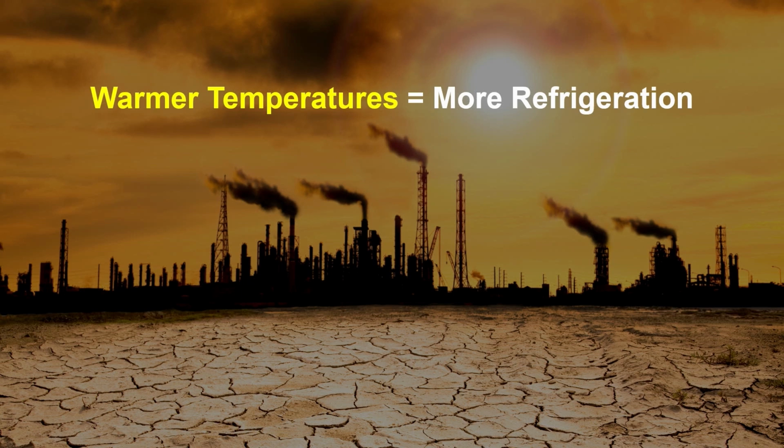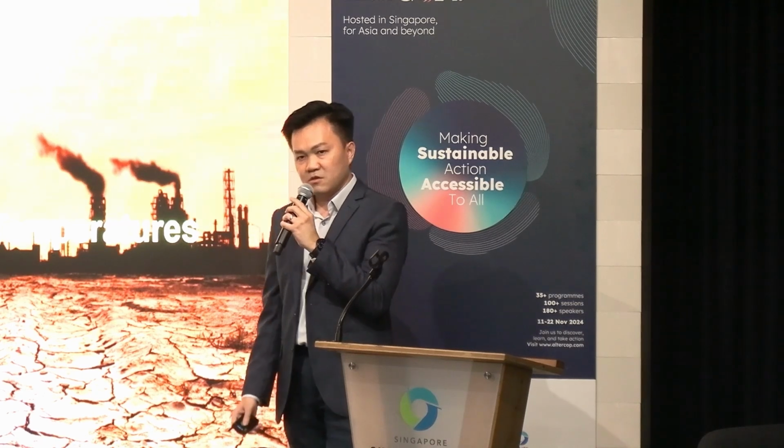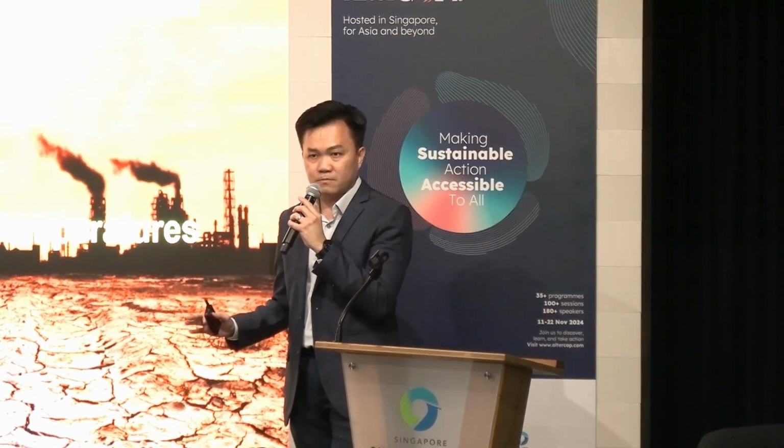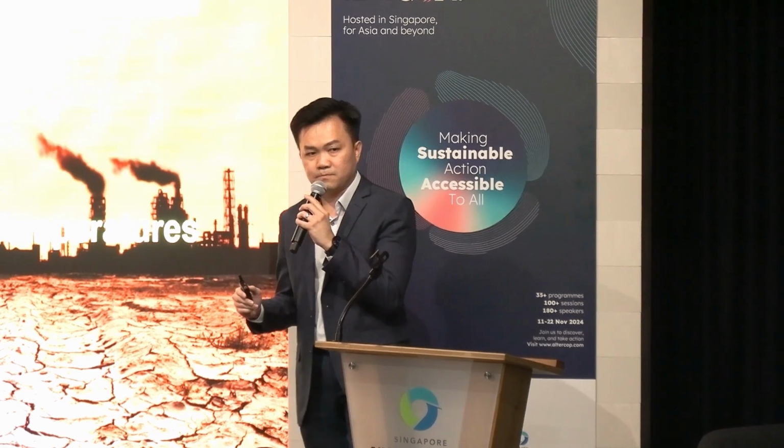So this creates a paradox now, because increased refrigeration use leads to even warmer and hotter temperatures. So in other words, if we do not take action, we risk being caught in a vicious cycle.